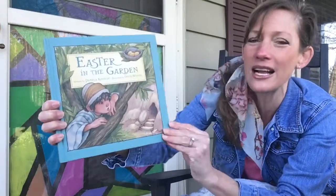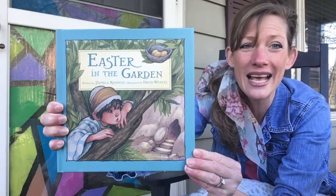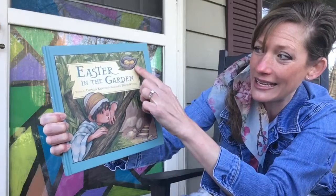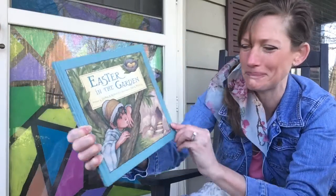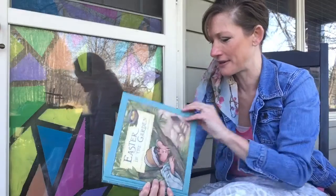I notice on the front cover that there's a picture of a boy, and he's looking in a nest that has some eggs, and then he's looking in an empty tomb. Well, let's find out what happens in Easter in the Garden.